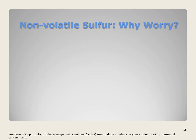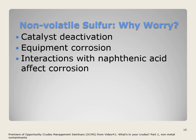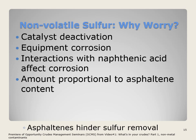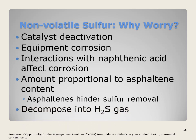Non-volatile sulfur compounds cause numerous problems for refiners. Non-volatile sulfur deactivates catalysts and corrodes refinery equipment. It is interesting to note that some non-volatile sulfur species have varying interactions with naphthenic acid, sometimes making corrosion even worse. Hydrogen sulfide gas creates a foul odor and causes health problems. Also, it is believed the concentration of non-volatile sulfur is proportional to the amount of asphaltene. Large amounts of asphaltenes and resins in low API crudes can make it difficult to remove sulfur. The decomposition of sulfur compounds during distillation can result in the production of hydrogen sulfide gas.